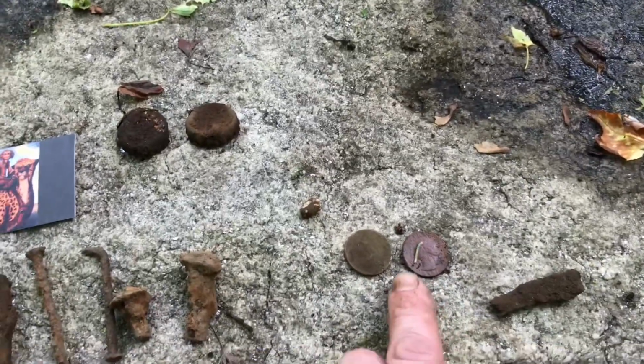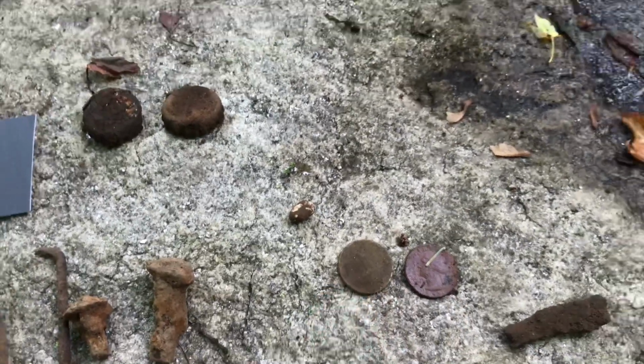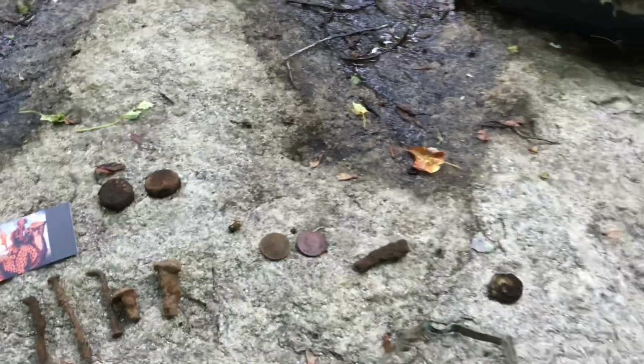I know one is a 1970. A little caterpillar on there now. And the other one, I couldn't get the date off of yet. Maybe if I do, I'll post it.